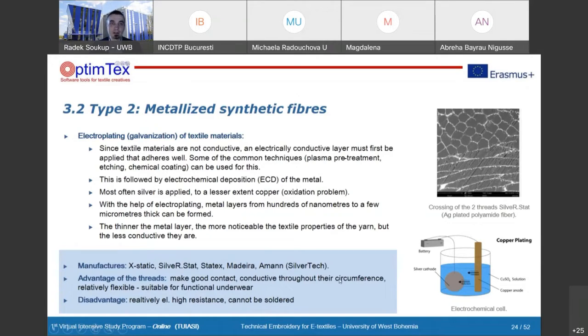So this is the advantage, because when we are speaking about the contacting, the thread is conductive around their circumferences. So the disadvantage, as I said, is relatively high electrical resistance, and another disadvantage can be soldering. As I said, in many cases they are used for contacting or interconnection, the technologies which are used in electronic industry.